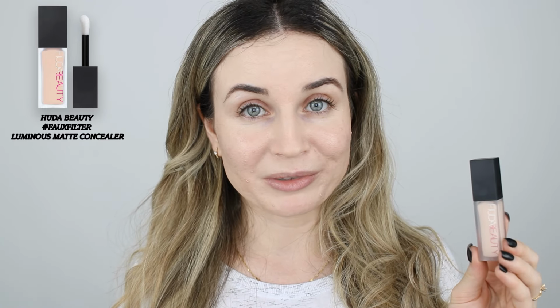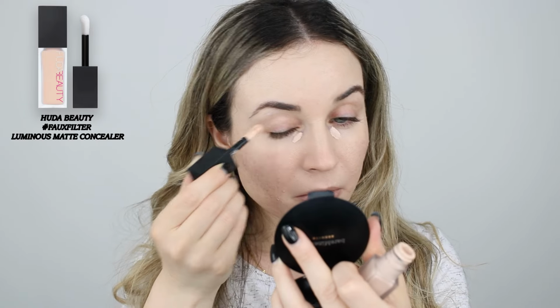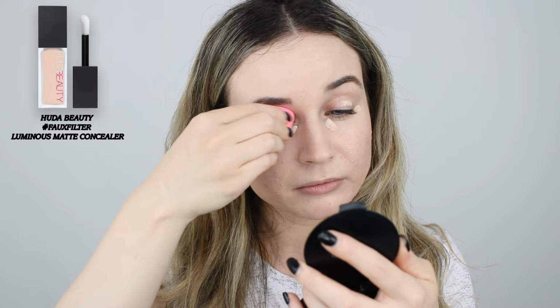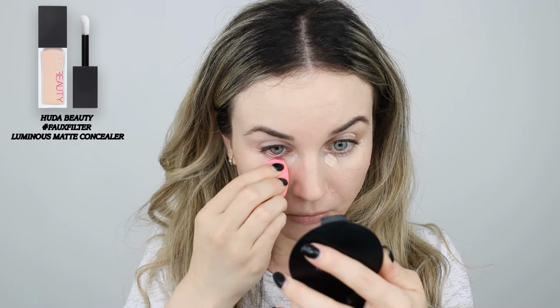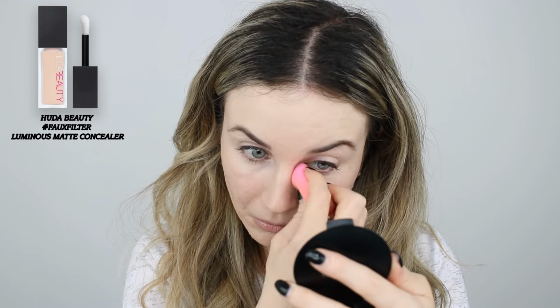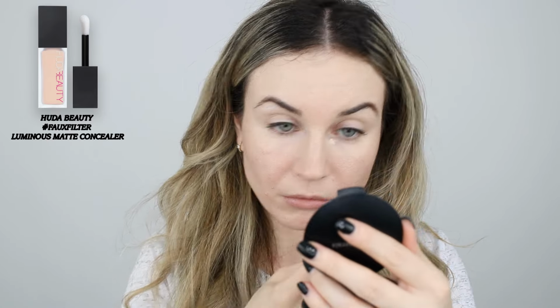And it's also amazing as eyeshadow primer because it's waterproof, sweatproof, and so on. So I've used it as my eyeshadow primer and it did a pretty good job. So for today I'm going to use it on my under eyes and as my eyeshadow primer. For me, the best way to apply this concealer is if I use my beauty blender, but this one also works if I use my fingers or a brush, so it's amazing.